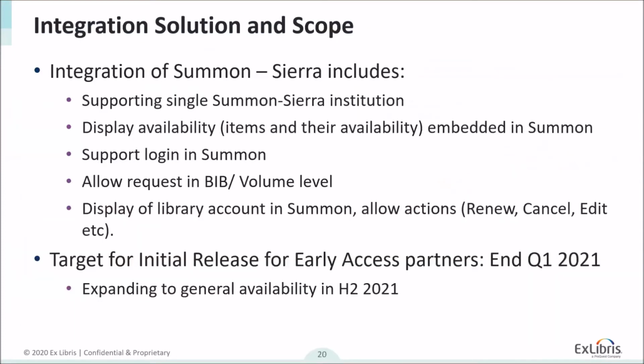The initial scope that we'll be working on, and this functionality will be delivered throughout 2021, includes supporting a single Summon Sierra institution integration, the ability to display availability and embed that in Summon, supporting a login in Summon to Sierra, allowing for requests at a bib or volume level, and the integration of library account information in Summon so that your patrons can do actions such as renew and cancel and other ones within the interface.